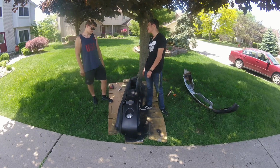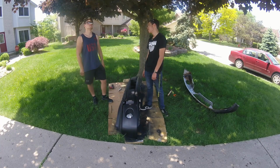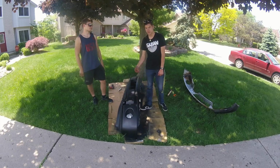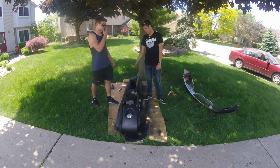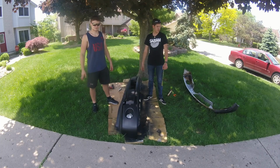how long ago was this? Was this even first or second semester? I feel like it was first semester. It's definitely the first semester. So, no, this was the off-roading accident. So, pretty much the bumper is not perfectly lined up.